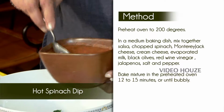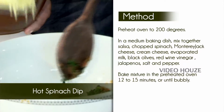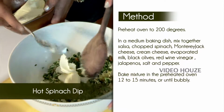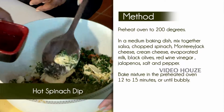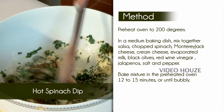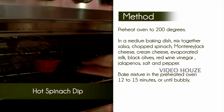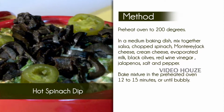In a medium baking dish, mix together salsa, chopped spinach, Monterey Jack cheese, cream cheese, evaporated milk, black olives, red wine vinegar, jalapenos, salt and pepper. Bake mixture in the preheated oven for 12 to 15 minutes or until bubbly. Serve hot. Well, I think every word in this cooking, it was really great, very awesome and beautiful.